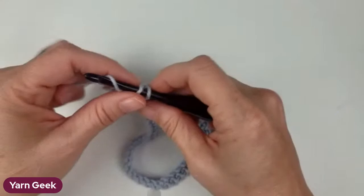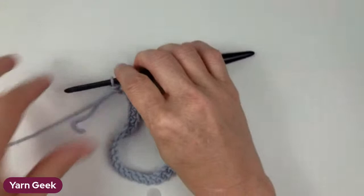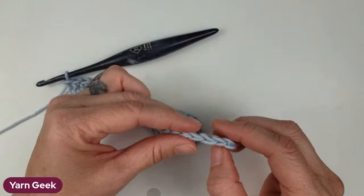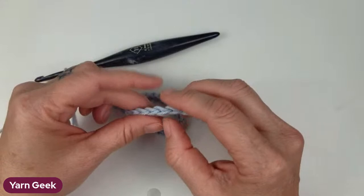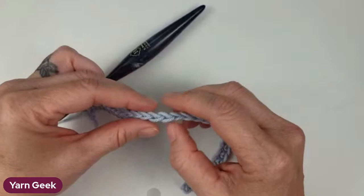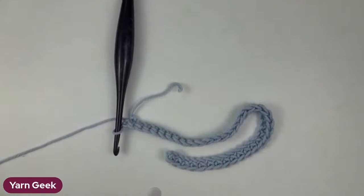Okay, we're getting to the end of this row. And I just want to count to make sure that I have all my loops. You know, it's best to do some extra counting when you're at the beginning of your project to get a solid, straight foundation. So one, 2, 3, 4, 5, up to 38.